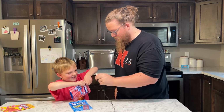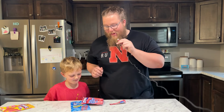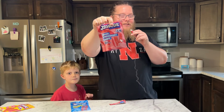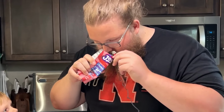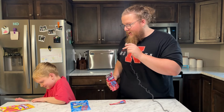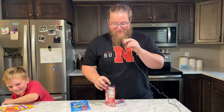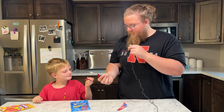Rip the bag. He did it. We're in. We're into the classic strawberry twist, aka a different licorice candy. Let's do a smell test. Nope. Don't smell great. This isn't looking good. He's dead. Don't give these to your children. Cheers.